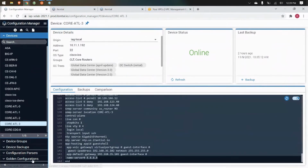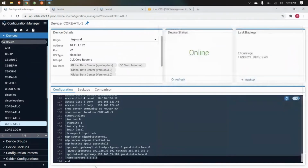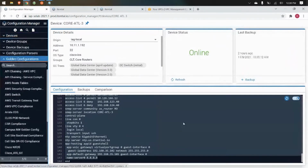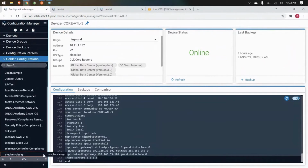And then take us over to, you know what, I'll actually just paste it in the notepad here. And I'll take you over to the next section of Configuration Manager that we'll look at, which is the golden configuration. So we've taken a configuration of a network device. This could be the network device that is the ideal device. Maybe this is the thing that I feel most confident is compliant, right?